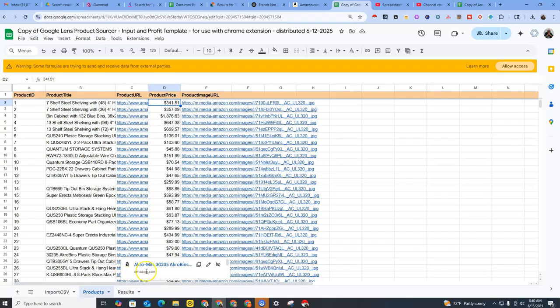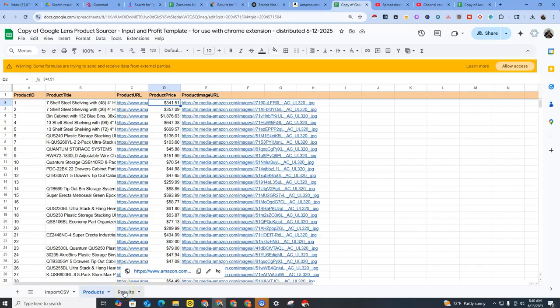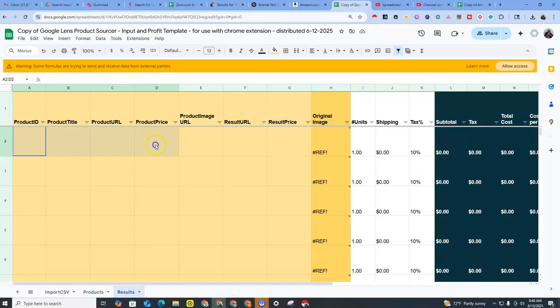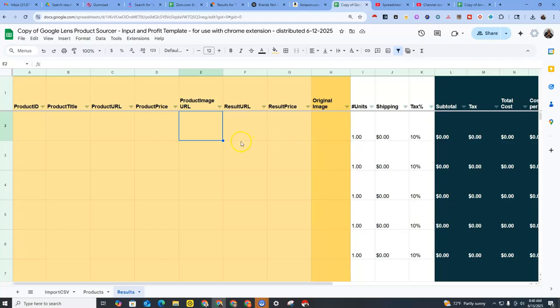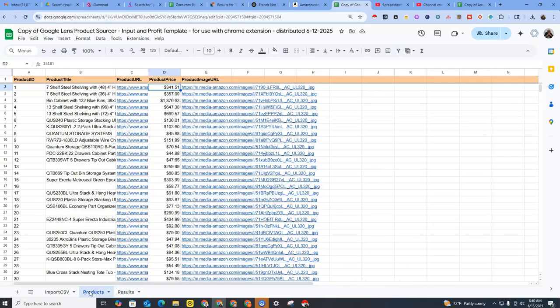Now, there isn't anything that you need to do here on the result sheet. When you run the Chrome extension, it will pull the product data that you've done here right into here. It will grab result URLs and prices from the Google Lens searches and put those in here as well. And the images will populate from the image URL. Just allow access, so it will be allowed to pull the images. You get rid of that ref error, and that's it. We're ready for the Chrome extension.